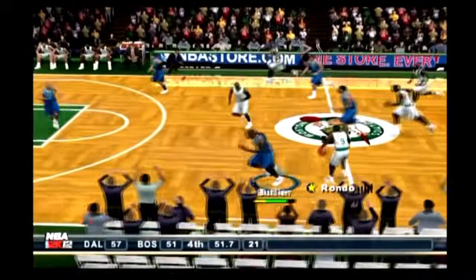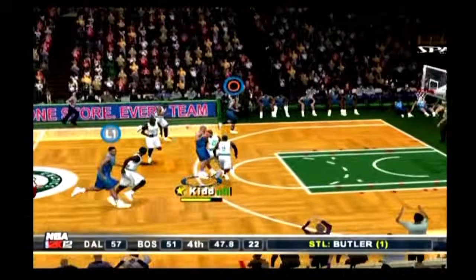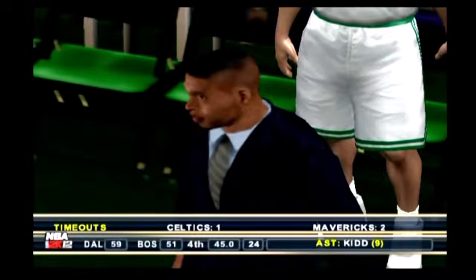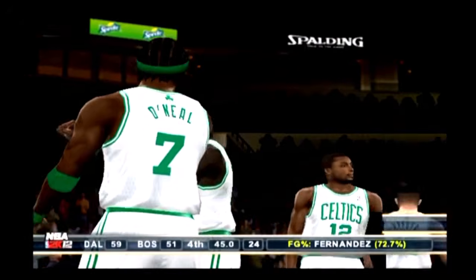The Celtics bring it up. 52 seconds left to the fourth. Butler saw the pass coming and cut it off for the steal. With the shot. Nice dish by Kidd. The Celtics call time. They're losing by 8. 44 seconds left in the game.